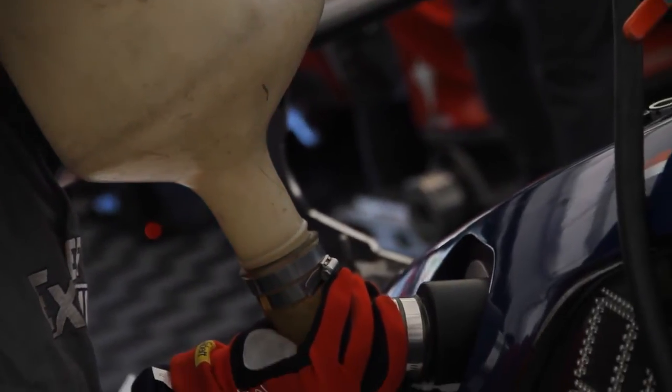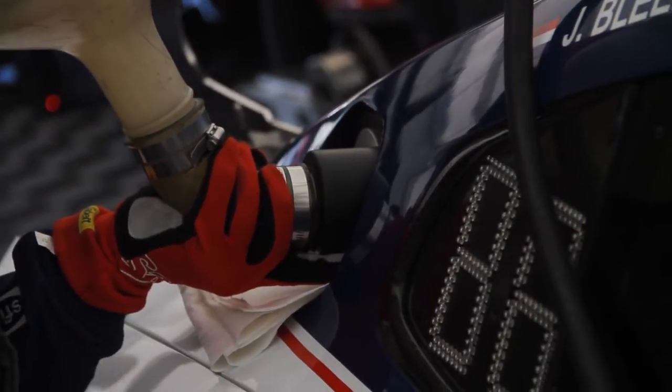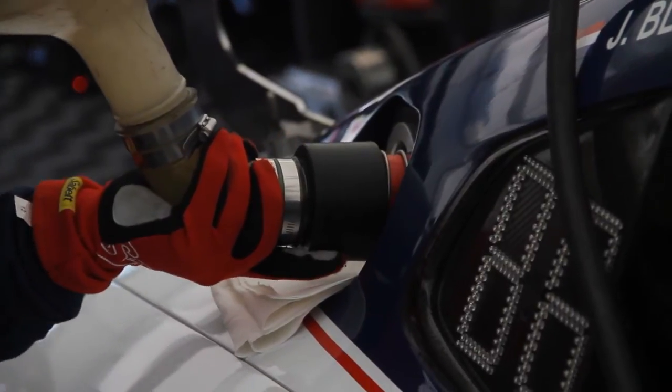We ship the car in the transporter with no fuel just for safety's sake. But it already has water in it. It already has, you know, the coolant in it, if you will. You also have oil, gear oil, everything there ready to run. So when it comes off, you just need to add fuel, basically.